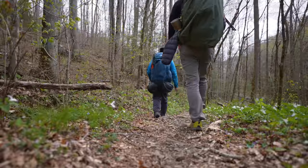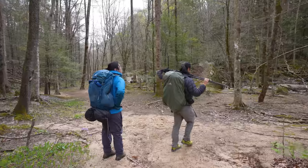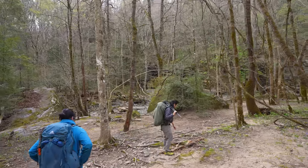The trail continued along the river. Eventually, it led us to a lower, flat area where we could hear the sound of a nearby waterfall. If I remember correctly, we can go out into the middle of the water. Get a closer look.